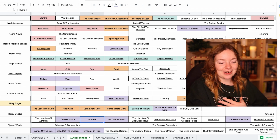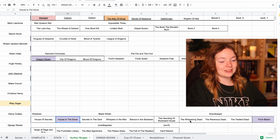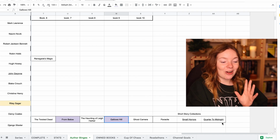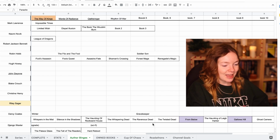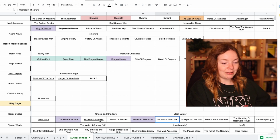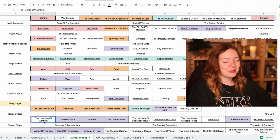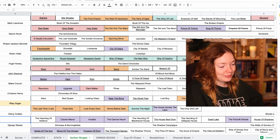I've read Craven Manor, I've read Hunted, I've read Carrow Haunt, I've read The Fullcroft Ghosts, I've read Voices in the Snow, I've read From Below, I've read Gallows Hill, and then I own Quarter to Midnight, Small Heroes. I now own Parasite, and I own House of Shadows, Dead Lake, and The House Next Door. So I really just want to read all of Darcy Coates and have completed Darcy's backlist.